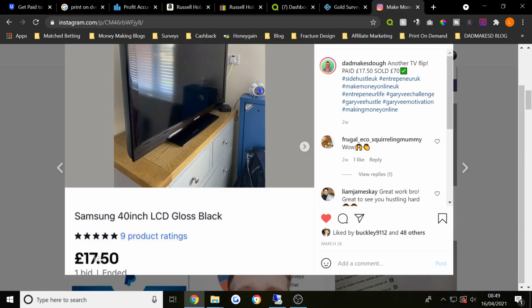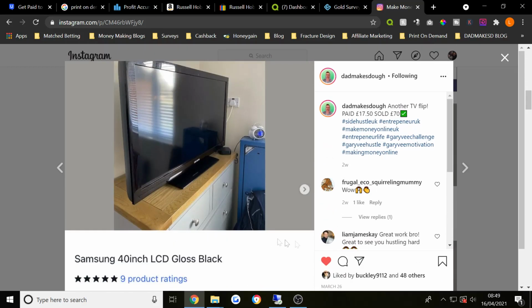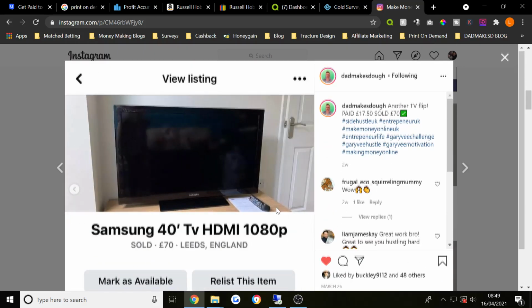So you look at this. I bought this Samsung 40-inch LCD gloss black TV, and it cost me £17.50, and it was literally 20 minutes away. Not even that. Put it in the car. It sold within 24 hours for £70. That's like £50 profit. Just short. £50 in 24 hours from flipping a TV. Because people are always going to buy TVs. Constantly. This TV might have gone for like a bedroom TV or something like that.